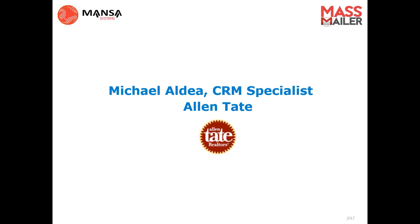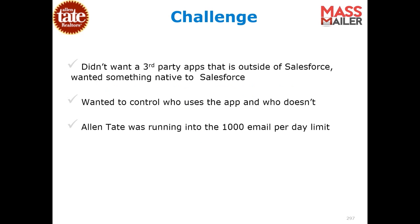Okay. Michael, in addition to the 1,000 email per day limit, were there any other challenges y'all were facing with sending out bulk emails? Well, one of the things that we want to do, and we want to model this behavior when it comes to using technology, is to find out, number one, if it's being used, and number two, if it's working. We wanted to have that sort of feedback loop in place, and MassMailer allowed us to do that from an admin standpoint.